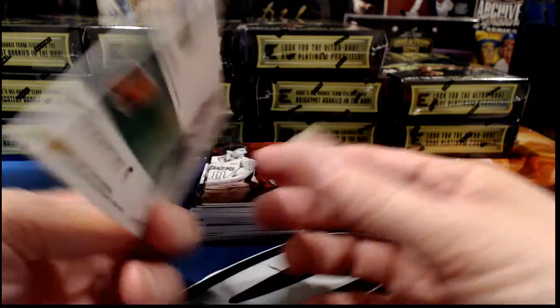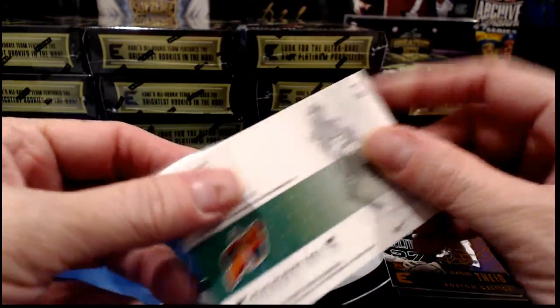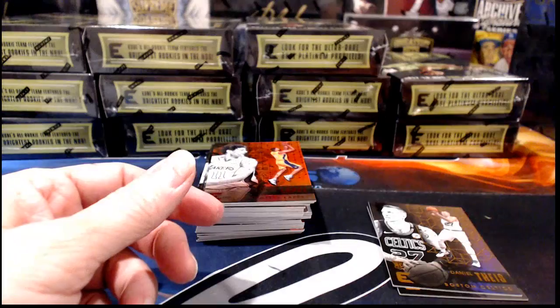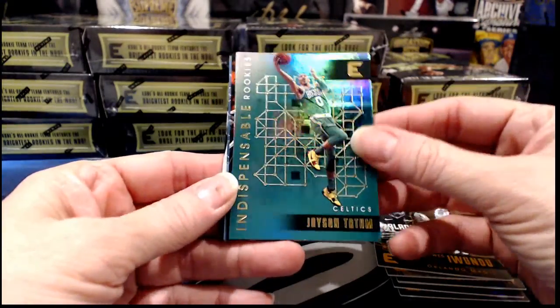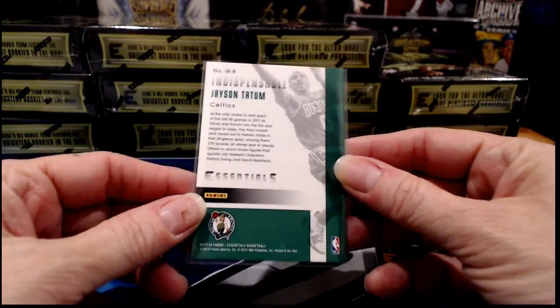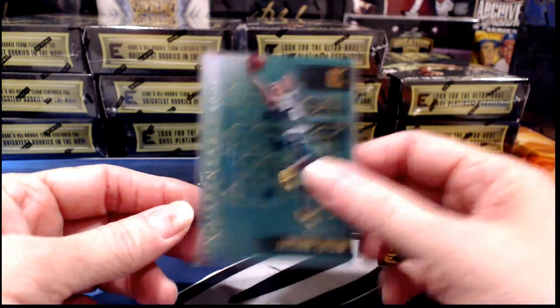Numbered to 49, that is Gary Payton. Supersonics, of course, the former Seattle Supersonics are the current Oklahoma City Thunder. So that card goes to the Thunder. Cards are always going to stay with their franchise. And all that info and a whole bunch of other stuff is at the bottom of the listing in that little special circumstances area. Nice, Jayson Tatum, Indispensable Rookies for the Celtics.